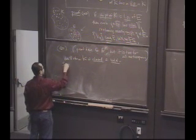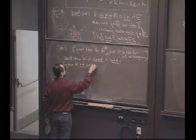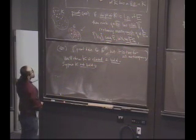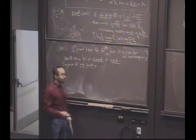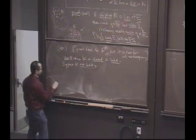Suppose K isn't bounded. And I'm going to just sketch this idea here. Suppose K is not bounded. What would that mean? Why would that contradict the fact that every infinite subset has a limit point if K isn't bounded? It goes off forever. Here's some set K.